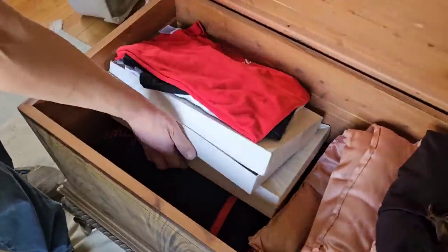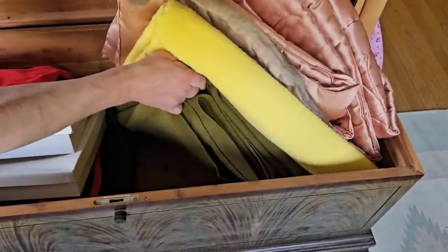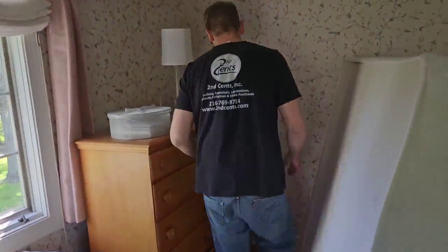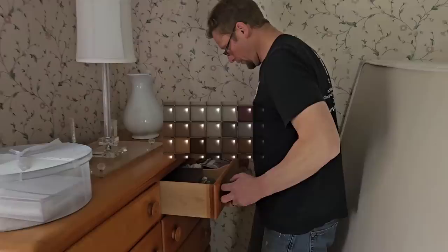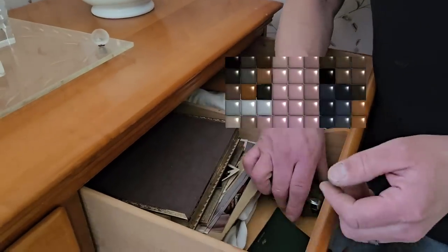Fabric, clothes, blankets. Nothing too crazy. Some military blankets down there. Alright, see if we got any of these, Justin. Woo-hoo-hoo. Some more old stuff for sure.